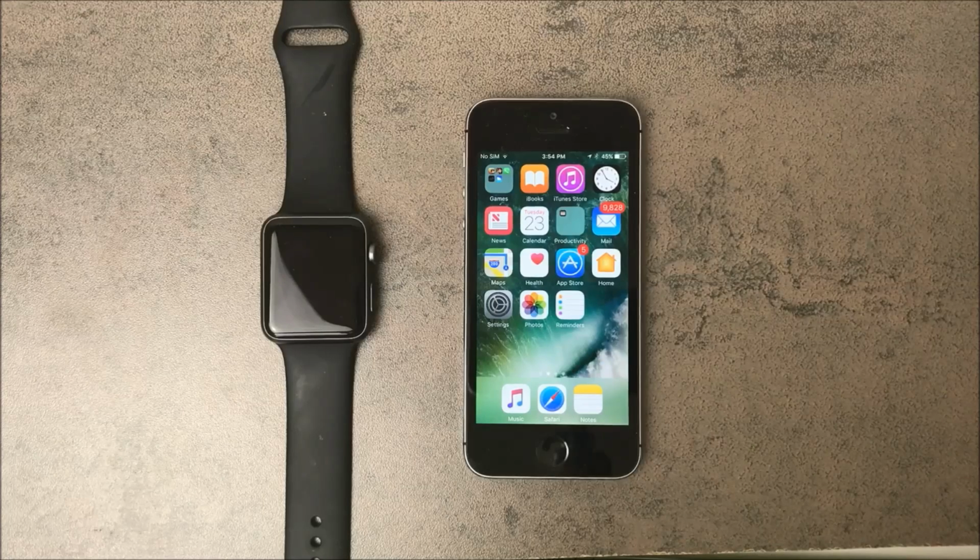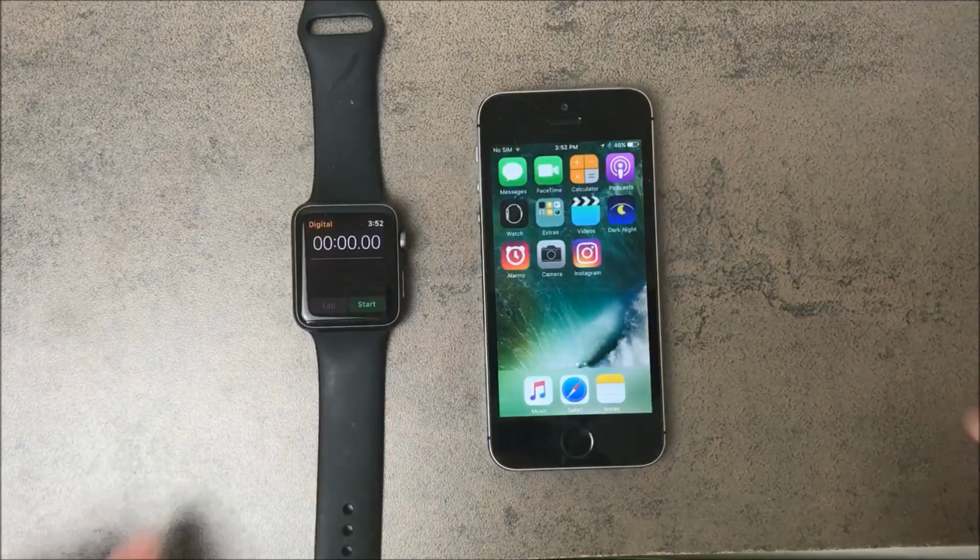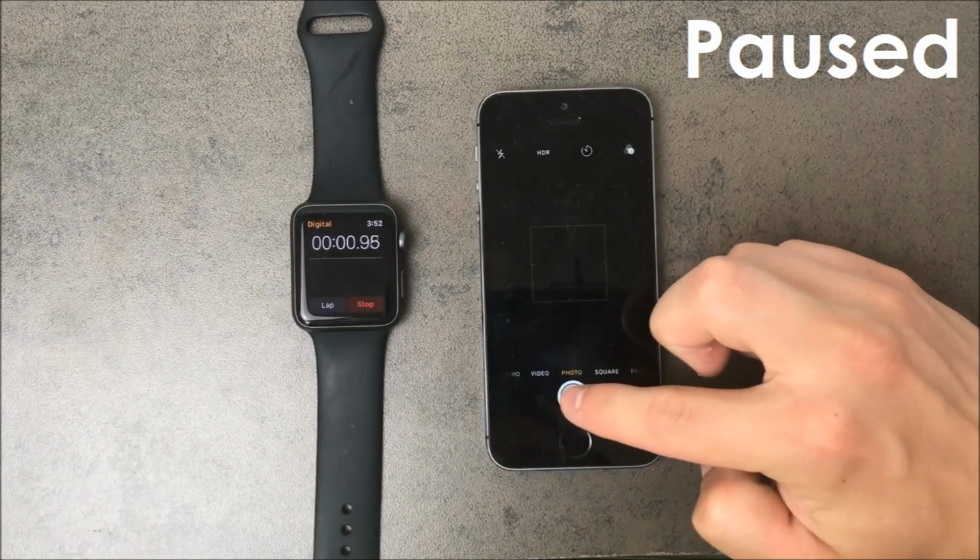Now something very similar, let's try to take a photo as fast as I can, and I'll do my best to measure it. Let's start in 3, 2, and 1. Again, pausing the video for you guys right after snapping a photo to see it better.